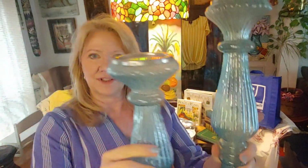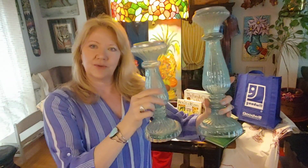On that same visit, these came out. So like I said, that was a great visit. She was bringing out some great stuff. I left some things behind so that I could kind of be picky. So these two, one's a little bit taller than the other one. These two great pillar candlesticks. They're glass. They're like a baby blue. They're just gorgeous. I love them. I can't wait to put these in the booth tomorrow.